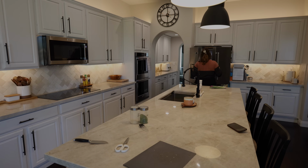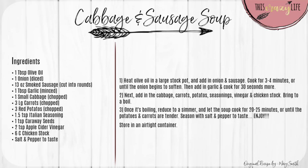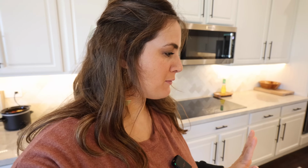All right, while the buffalo chicken casserole is baking in the oven, we are going to make that cabbage and sausage soup. It's so delicious, warm, and I love that combination for fall. So I don't have caraway seeds, which is one of the things it calls for. So I looked up online, thanks to Google, and I was able to find out you can use cumin. I haven't used cumin before in this recipe, but I love cumin. It's like one of my favorite spices, so I feel like it should be good. But if you have caraway seeds, go with that one.